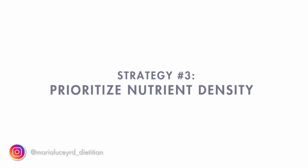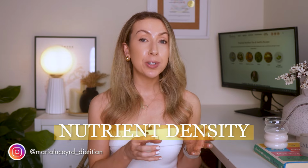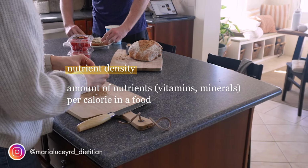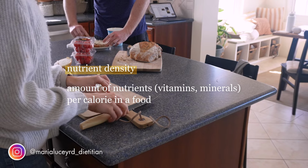Now, strategy number 3 is prioritizing nutrient density. When you can only eat a small amount of food, every bite needs to count. And this is where nutrient density becomes extremely important. And this is the amount of nutrients like vitamins and minerals per calorie in a food.